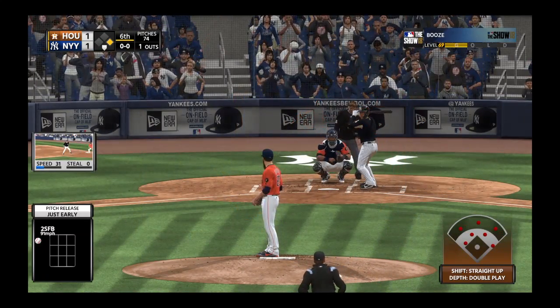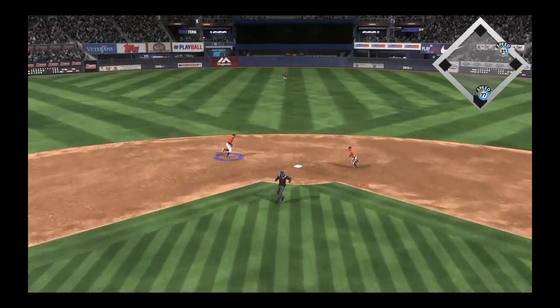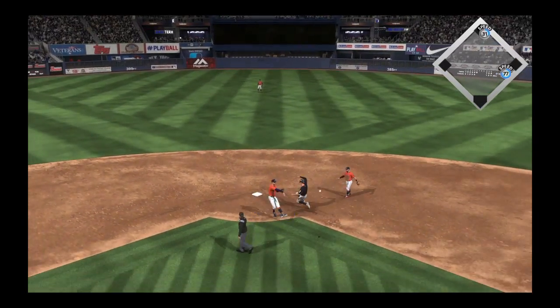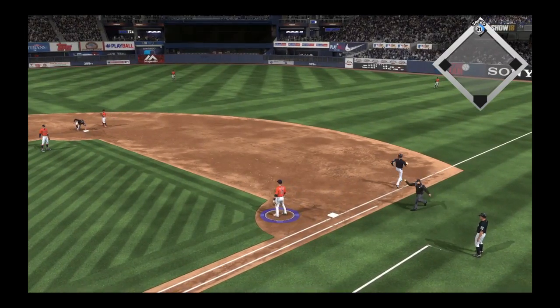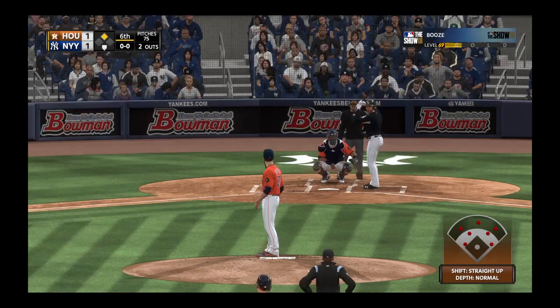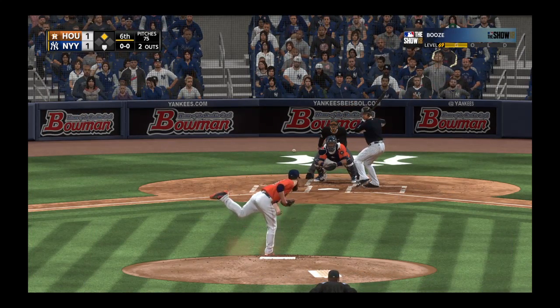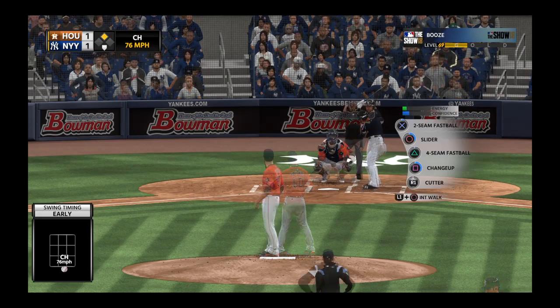Next for New York, Gleyber Torres. He's got to be looking for vengeance after getting plunked in his last at-bat. Grounded back up the middle, and there are 2 away now. Ready once again, Neil Walker, runner in scoring position with Sugan. Now a check swing, but he holds up in time.